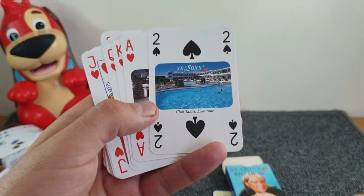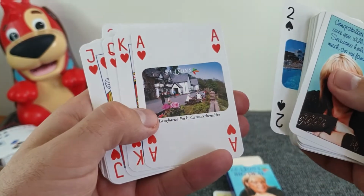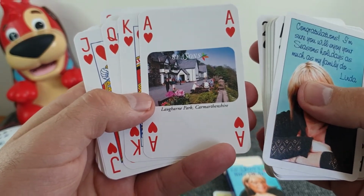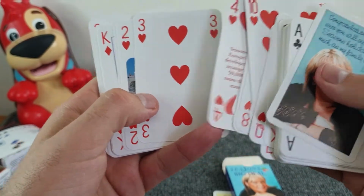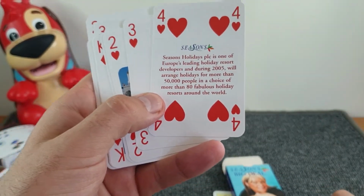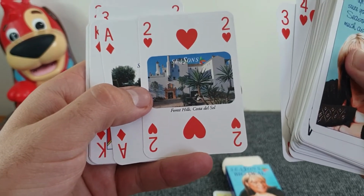Pause. There's words. Right, Club Tahiti in Lanzarote. Well, that looks quite nice, doesn't it? And any more? What else have we got on these cards? We've got more words here. I think that's the same as the last lot of words. And we've got Forest Hills in Costa del Sol.